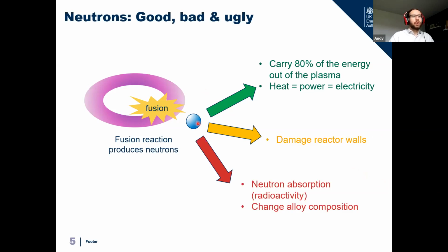However, this neutron, or these neutrons, which are produced by the fusion reaction, go on to damage the reactor walls. So this is a little bit like a high energy bullet that's going out and hitting materials. So part of that energy is going to heat the materials up, but part of it causes damage. And there's something else that can happen with neutrons. These are subatomic particles, and therefore they can interact with atoms and they can be absorbed. And this produces radioactivity, and it can also change the alloy composition.